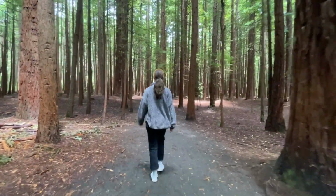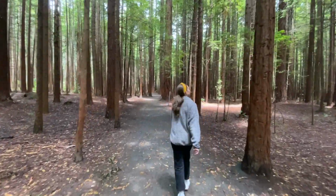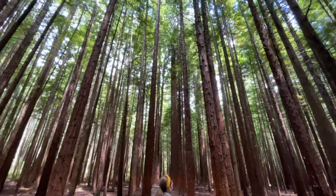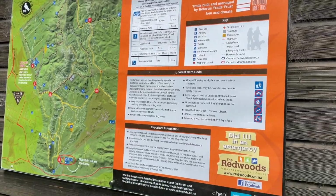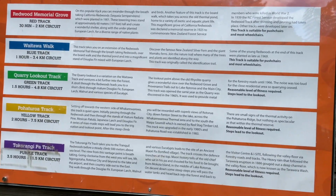Welcome to Redwoods Forest, one of Rotorua's greatest treasures and a place you seriously have to visit. Spanning over 5,600 hectares, you'll find towering California Coast Redwoods as well as mountain bike and walking tracks. There are a ton of tracks to choose from depending on your fitness level and time frame.